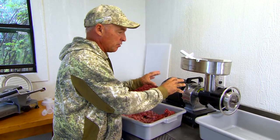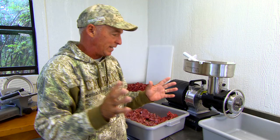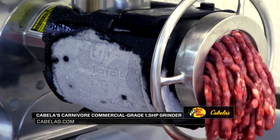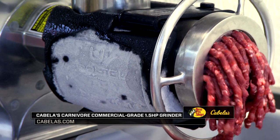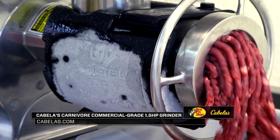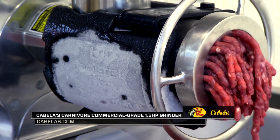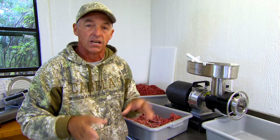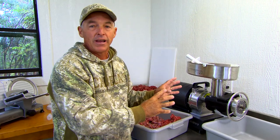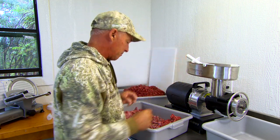This is the newest model, and the cool thing about this one is it has this cool tech. You put it in the freezer and it actually makes this housing really cold. So when that meat goes through there, it doesn't warm the meat at all. It stays really, really cold. And then that helps your ground meat stay a little bit more firm when you're working with it, especially making sausage. The firmer it is, the better it is. And so I'm gonna just show you how I grind meat and how easy this is, how much of a beast this machine is.